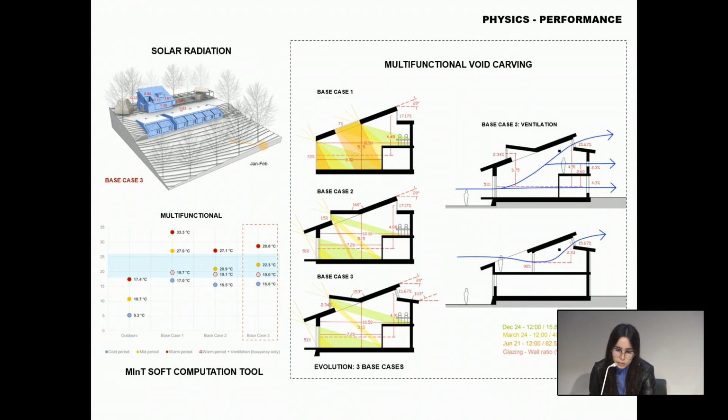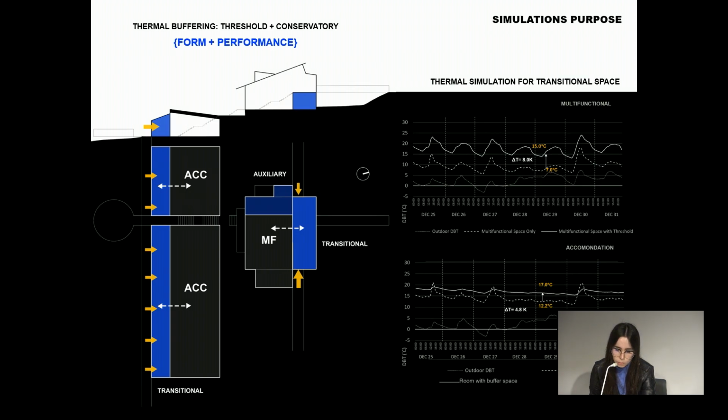In order to design for the climate, simulations serve as a tool for understanding natural phenomena and energy exchanges within and around the built environment. For example, using the Mintsoft computational tool, we could check the impact of the building shell in the different seasons together with the presence of people and appliances for all different evolutionary stages.